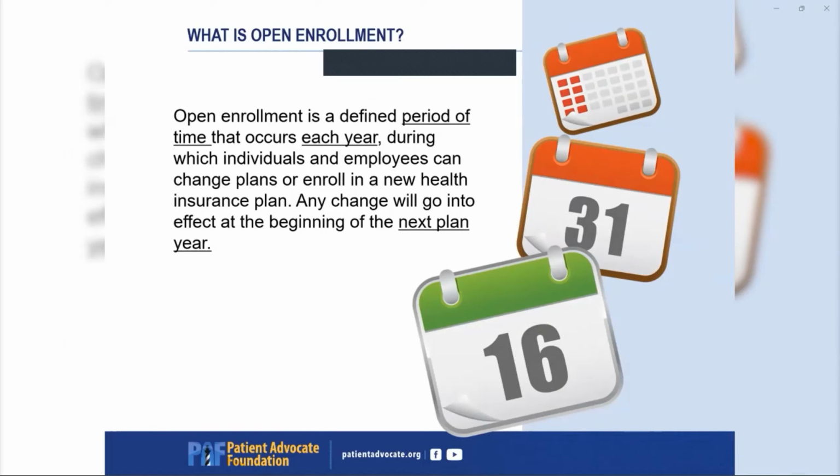Open enrollment periods vary in length, so they can be as short as 2 weeks, and some even a few months long. The changes that you make during open enrollment go into effect the next plan year. So it's not immediate. It's going to be a little while, usually a month or so before those changes go into effect. As well, open enrollment dates don't always line up with the calendar year. So keep that in mind while you're looking at open enrollment as well.